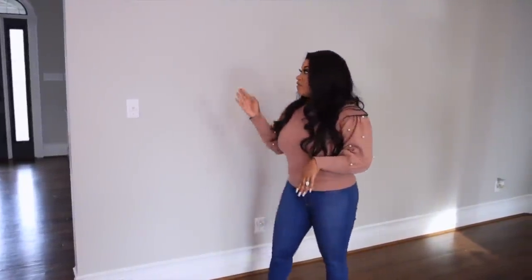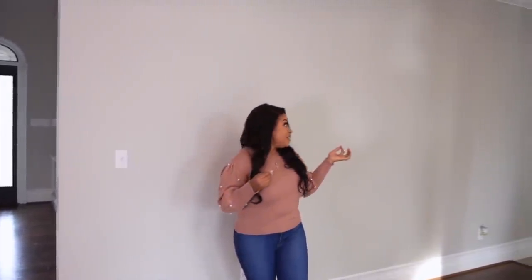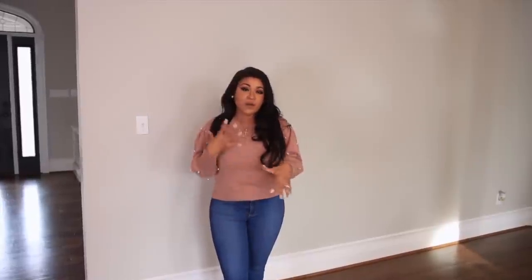So this next thing is a small change, but I really think it's gonna make a huge difference. So we have this wall that separates the living room and the dining room, and I haven't done anything with it since we moved in. At first I was gonna do like a picture collage with family pictures, but I didn't want it to look cluttered. I wasn't sure how it was gonna look.